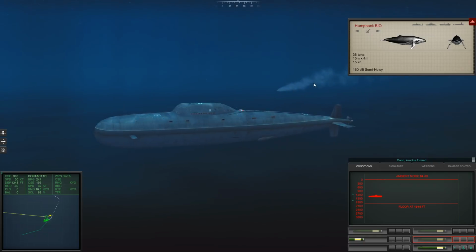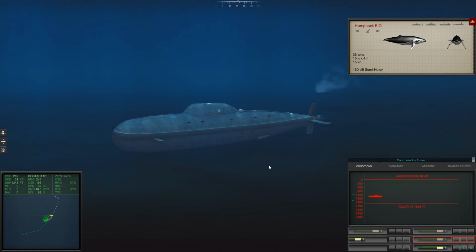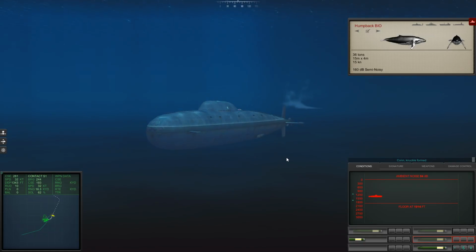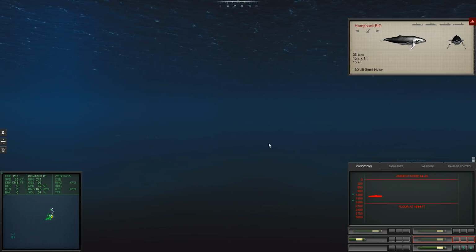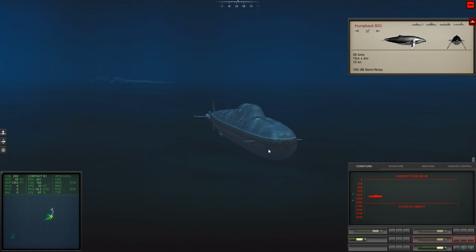Now, if he's heading in one direction at about 40 knots and I'm heading in another at 31, then I can quickly put some distance between me and him. But I have no idea what I'm fighting. This is a submarine. But what else are we dealing with?